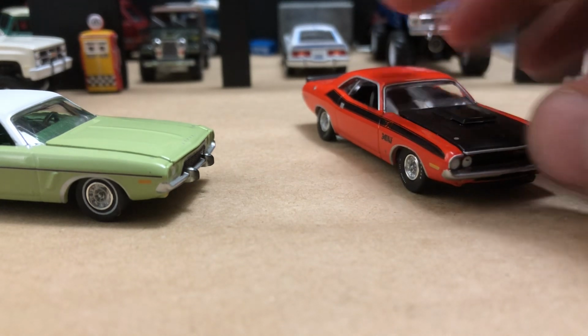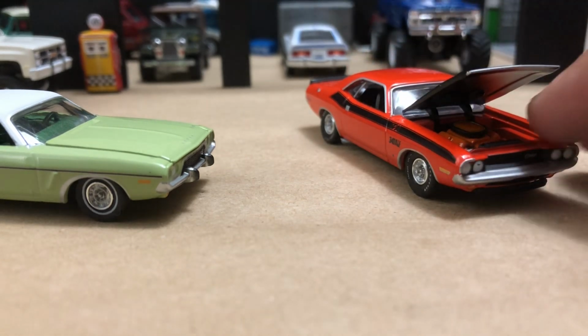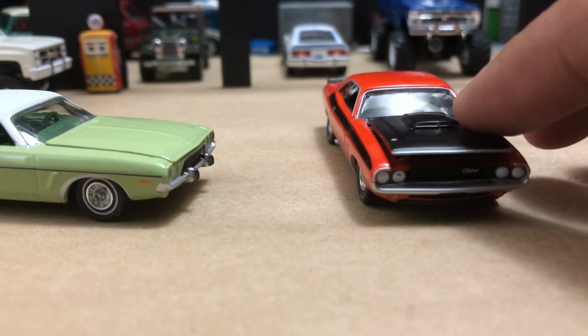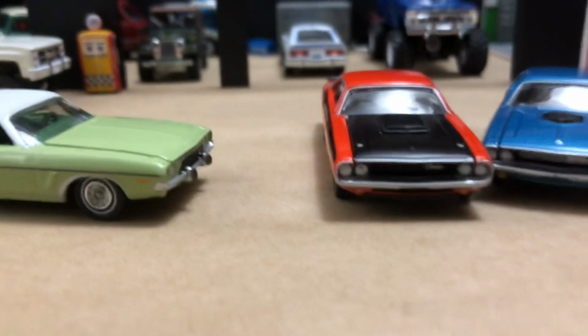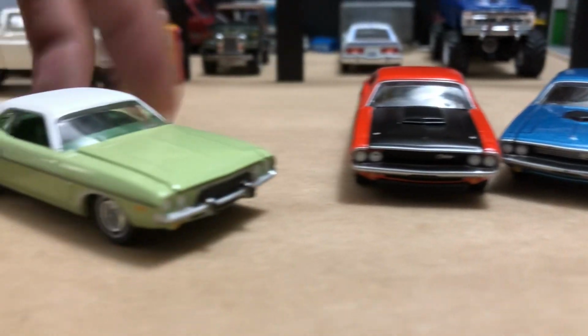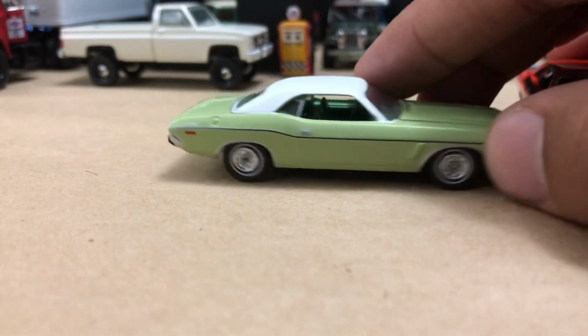And there's that deep grill. This was another shaker car. Or not shaker, but ram air car. So you can see how Autoworld does all the hoods differently. And of course we have the ugly and gangly 73.